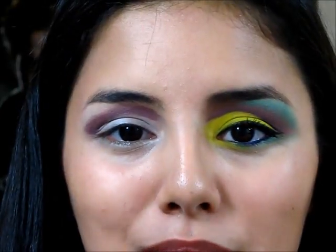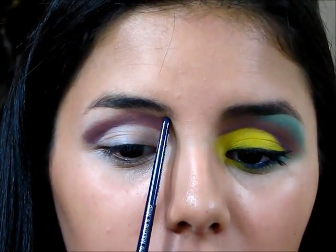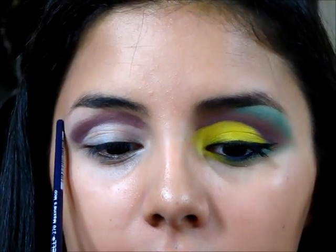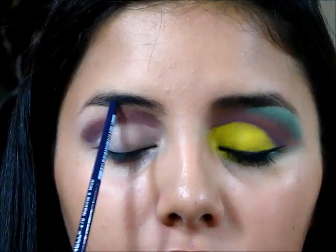Once you have that color placed in your crease, it doesn't have to be completely perfect, but you want to make sure that you have the majority of the color right in here in the inner portion of your eye, just because we're doing another color right here, and it's just going to be focused on the outer portion, so you just want to concentrate your crease color right here.